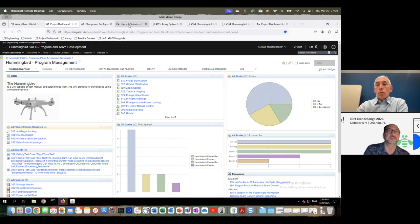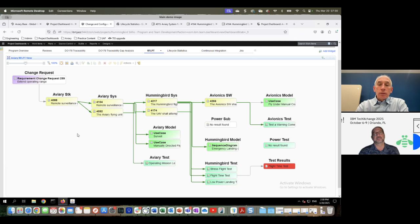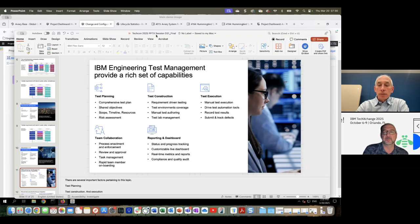One that I do like is this one here, which is, again, a kind of digital thread and impact of understanding change. So we can see the high level stakeholder requirement, dipping down to system requirements, lower level ones, the Hummingbird system, right? That's our drone system. And the tests that were done to it and the results. So we can see the full digital thread of what we're working on. It makes it very, very cool to manage. So let me go back to our presentation again.